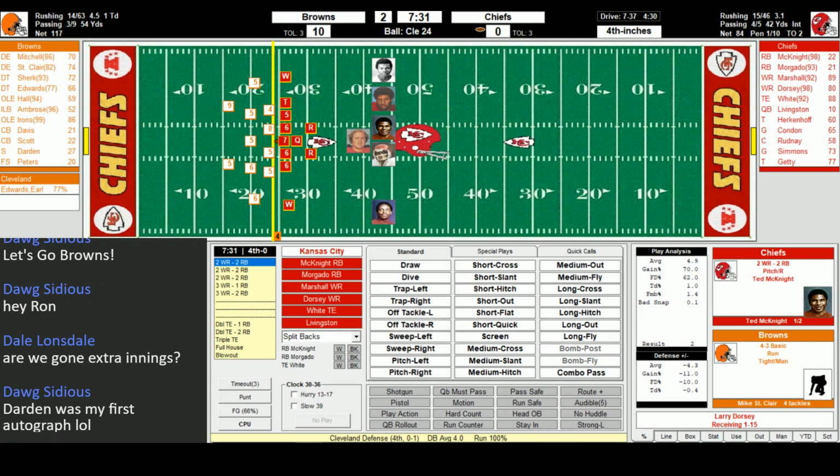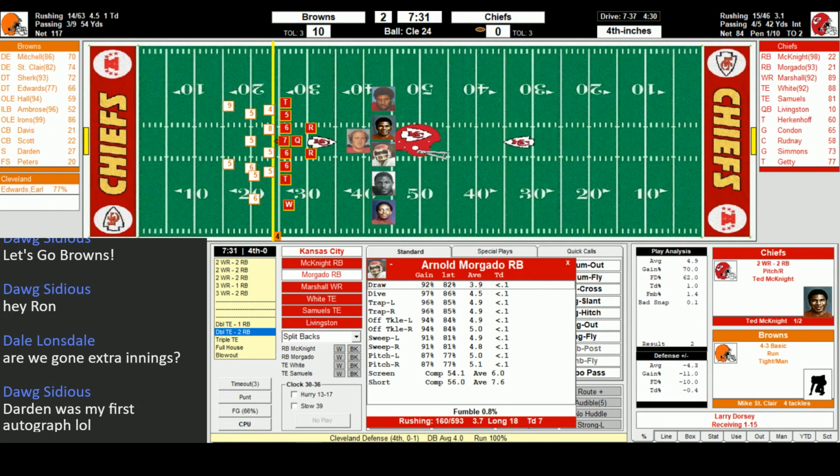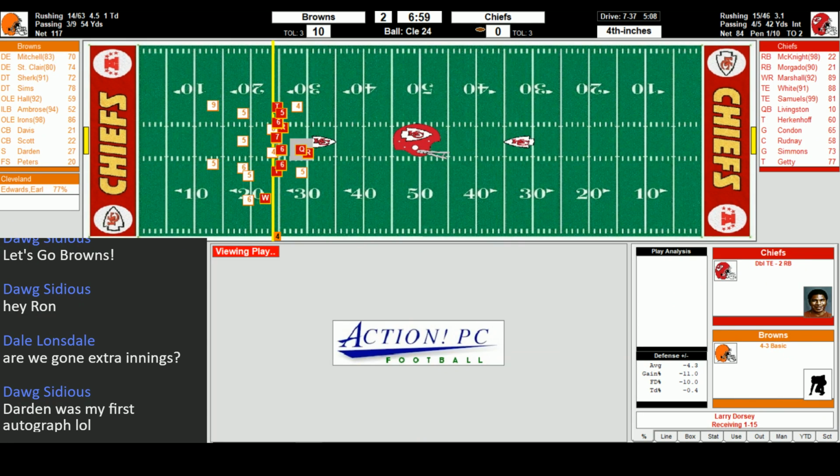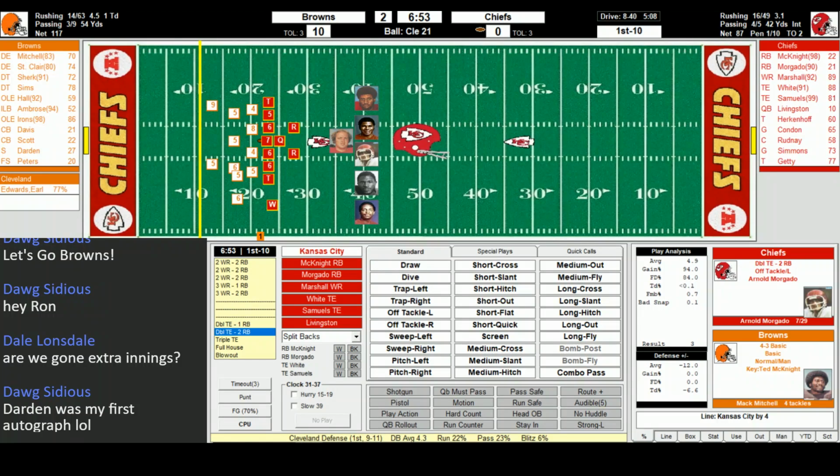And so the Chiefs have 4th and inches. Stenerud probably has a 66% chance. But KC goes to tight end. They're going. Morgado, off tackle left. And he's got it and a little bit more. Mac Mitchell makes the tackle at the 21.